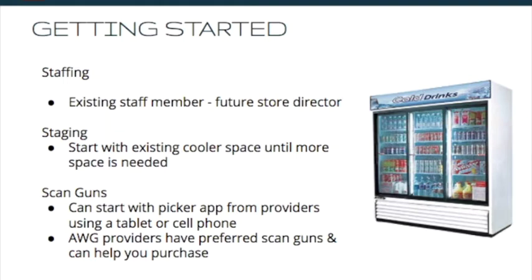Staging area. You can use existing cooler and freezer space as you get started, and as the program grows, you may want to purchase additional coolers or freezers to place in the staging area near the pickup location. If you're ready to purchase coolers and freezers for an expanded staging area, our providers can make some recommendations based on what they've seen work the best.